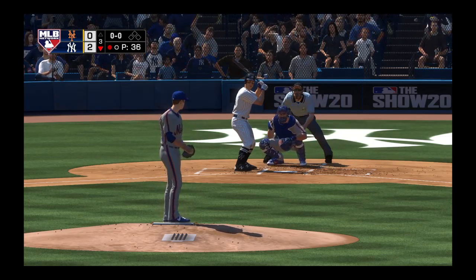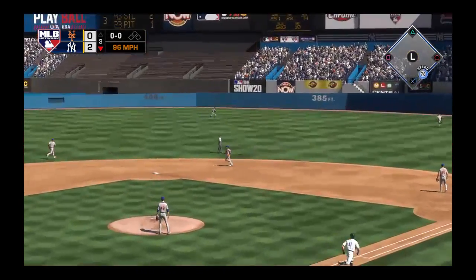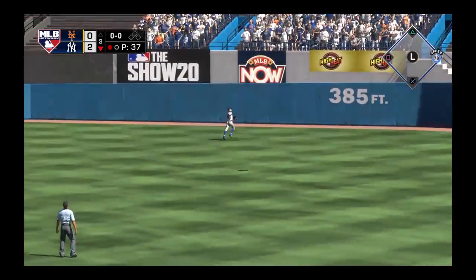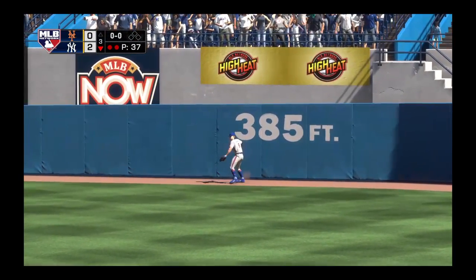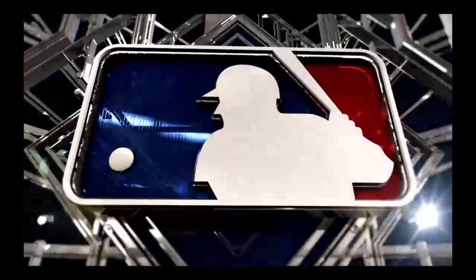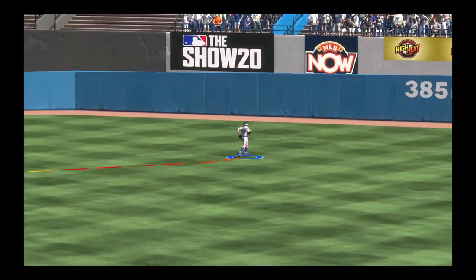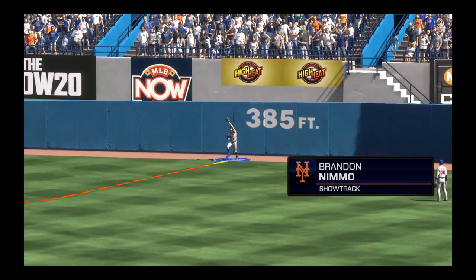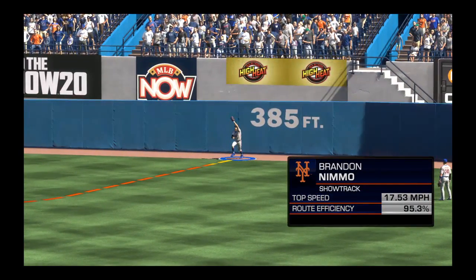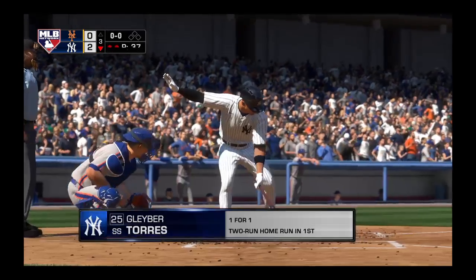Here's Brett Gardner now. And it's belted high and deep into right center. Ranging back is Nimmo. On the warning track, he makes the catch. Had a long way to go to make that running catch, and here it is again with the Statcast numbers. Took a great angle at it, showed nice closing speed, and ended up running close to 110 feet to finally bring it in. No doubt an effort his teammates are appreciative of.